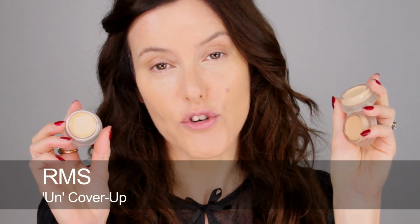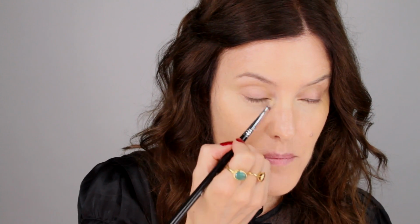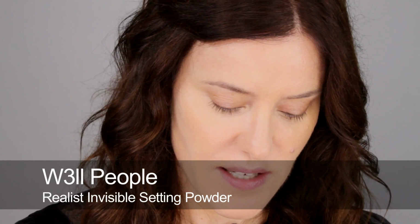Most of them contain lots of seed oils, and some of them contain coconut oil. For example, this RMS one, which is so lovely, and it's 100% organic, and if you've got dry skin it must be amazing, but on me it's just so full of coconut oils and seed oils that within no time I look super shiny. But this one is not as oily, so I'm going to blend that well under my eyes, and then any other areas.